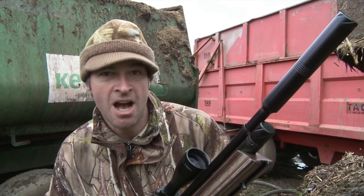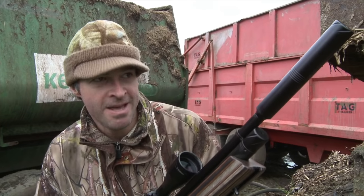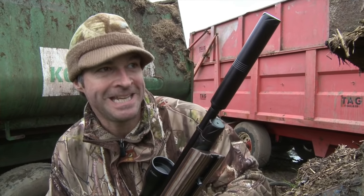That's a lot more like it. Collared dove there, came into the same group of trees. I actually went for a heart and lung shot that time, but it's dropped like a sack of spuds. Much better than that missed rook.